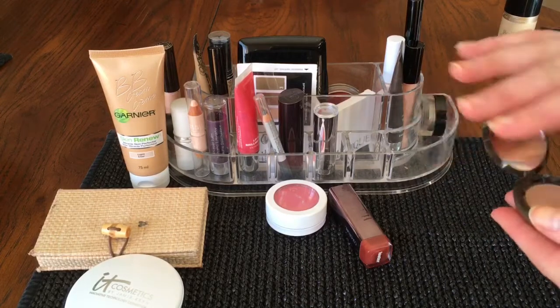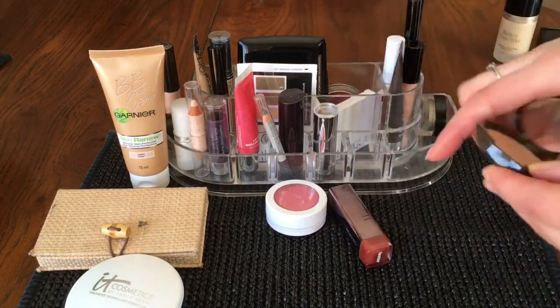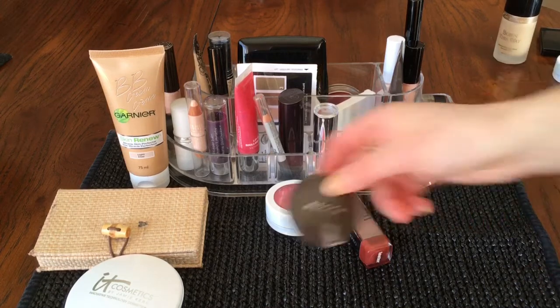This I didn't really use at all this month, so I'm going to keep it in. This is Becca in Opal, I believe. Yes, so I'm going to keep that in.